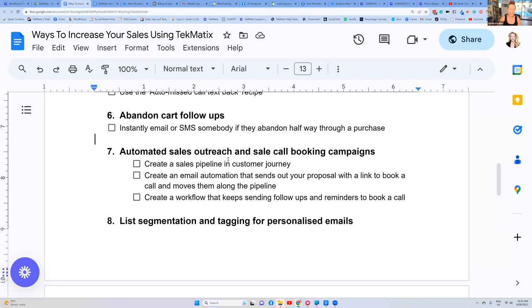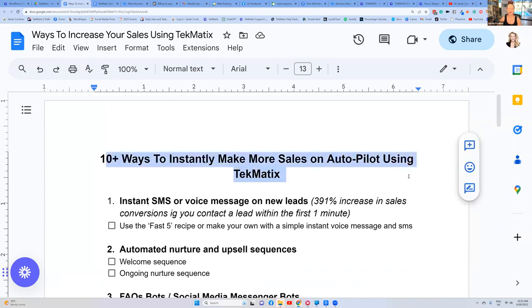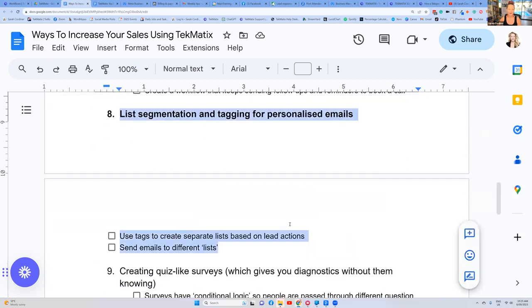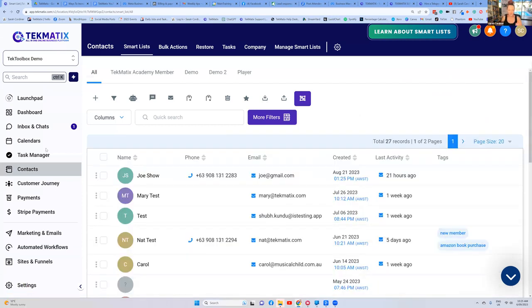Awesome. Okay, the eighth way that you can instantly make more sales on autopilot using TekMatix.com is to do what's called list segmentation and tagging, so that you can break up your contact list into little lists, little groups of people who have done particular things, so that later on you can send out emails to specific groups of people based on their actions and things they've bought or opted into or pages that they've looked at. Now, I'm going to take you first of all to my contact section in this demo account.